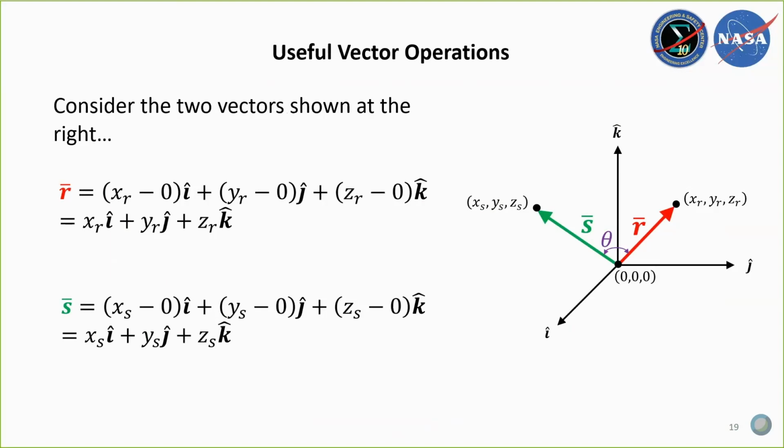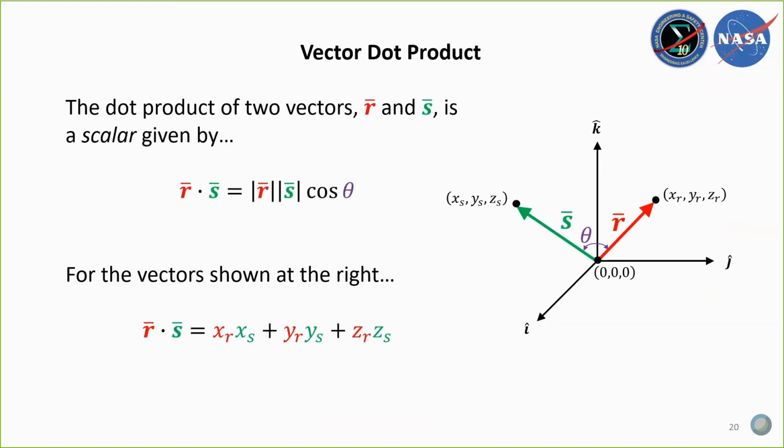Now let's take a look at some useful vector operations. For that, we're going to need a couple of vectors to work with. We'll define the vector r and the vector s, and both of those have their tail or their beginnings at the origin. So the vector r has got a magnitude of x_r in the i, y_r in the j, and z_r in the k. And similarly for the vector s, it's got a magnitude of x_s in the i, y_s in the j, and z_s in the k direction. They are separated by definition in this particular example by an angle theta, which is shown on the screen here.